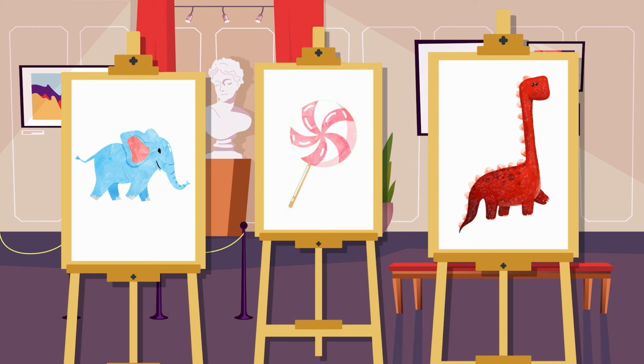Now, can you spot the blue elephant? Well done! That's right! That is a blue elephant. You're really good at this. Okay, let's see if we can find one more. Where is the red dinosaur? Terrific! You found the red dinosaur. Way to go. Mimi and you!